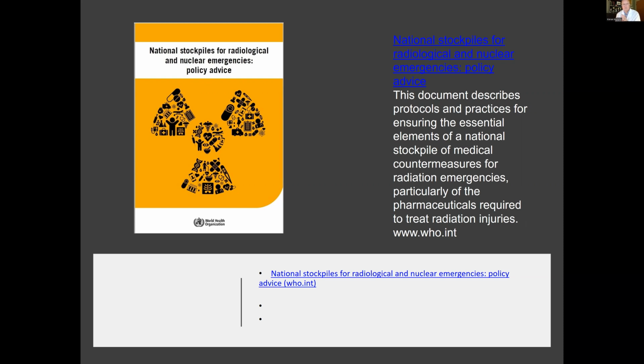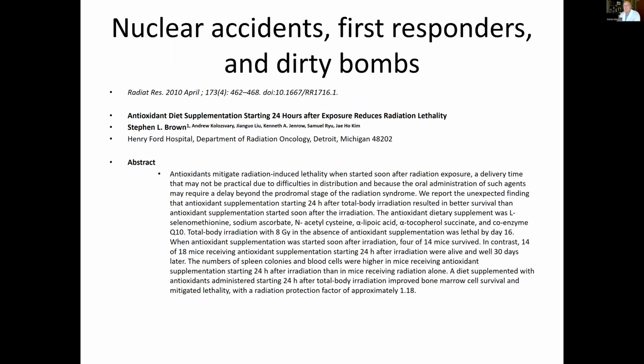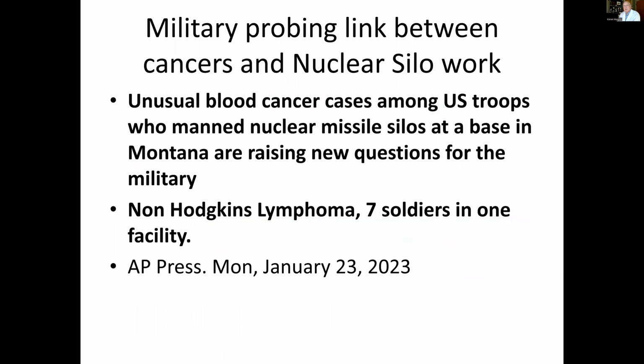We need to have something more than iodine. Iodine only protects you if you live long enough to grow a thyroid cancer, right? But you're still going to be dead of the acute radiation up front. So there's a need to stockpile, and that's where we need to look at what can be done to improve outcomes. First responders who go to nuclear disasters need protection too, and soldiers who are exposed to radiation in submarines and missile silos have elevated risks of cancer.